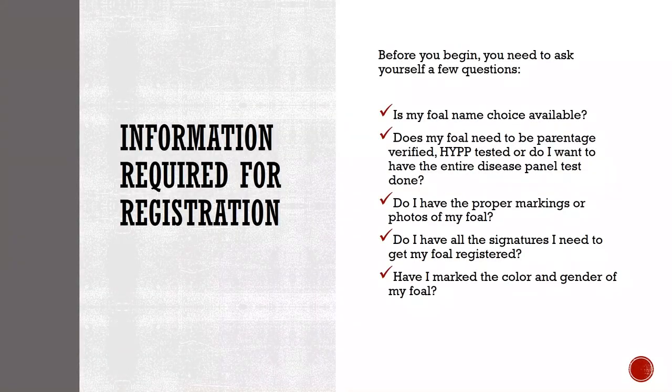If an AQHA foal registration is not something you do every day, it can be a little confusing. And there are a lot of scenarios that can come into play when registering your foal. Not all registrations are the same, and depending on several factors, there are some additional things you may need to do. Before you begin, you need to ask yourself a few questions.